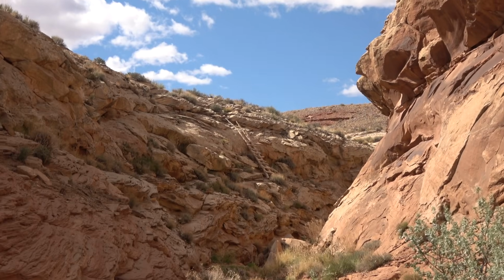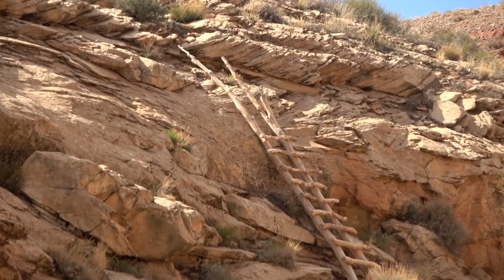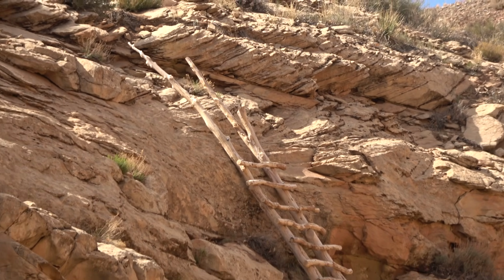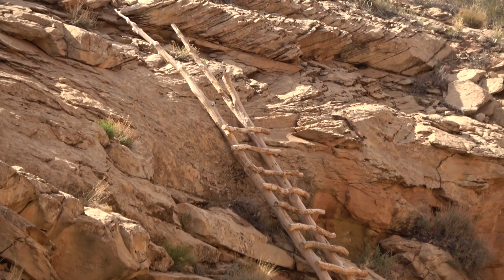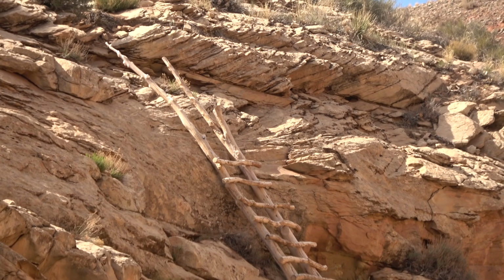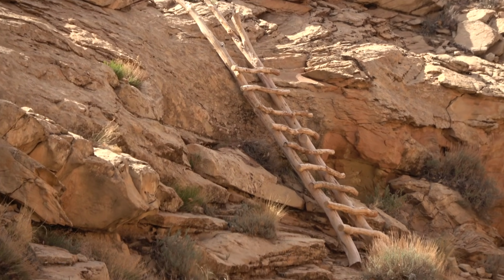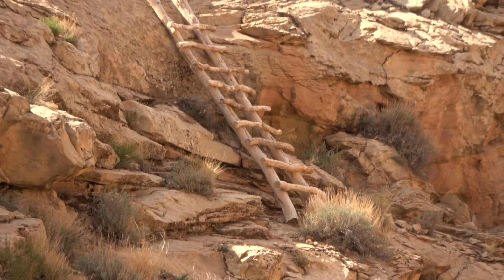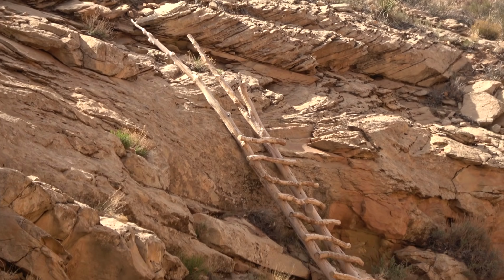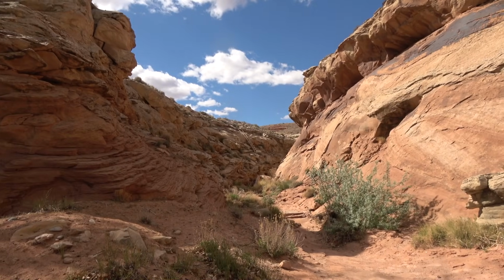Well, this is kind of interesting. On the side canyon here, there's a ladder, and I'm sure this has got to be modern. I don't know why it's there though, but this is what the people who lived in this area used to get up and down areas and in and out of pueblos. They would construct ladders like this. These are often found at ancient sites, but I think this is just a modern ladder, but I don't know why it's there. It's kind of neat seeing it though.